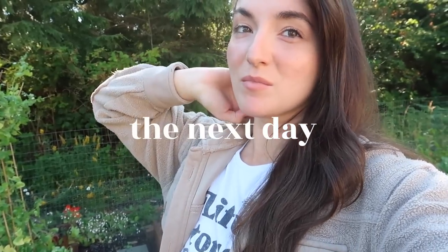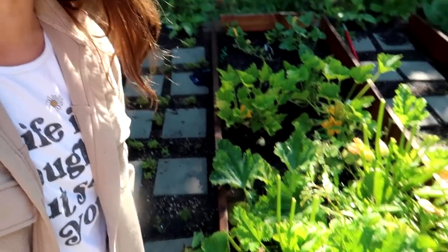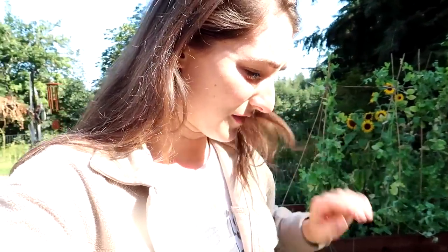Taking my morning visit out to the garden to see what the thunderstorm did for growth out here. You get a thunderstorm one day and then overnight, stuff just grows like crazy. I've always heard my mom tell stories about that. Now that I have my own garden, it's true. So many new squash blossoms over here. We have, I want to say, like 50 to 60 zucchini that we're going to be able to harvest this year.